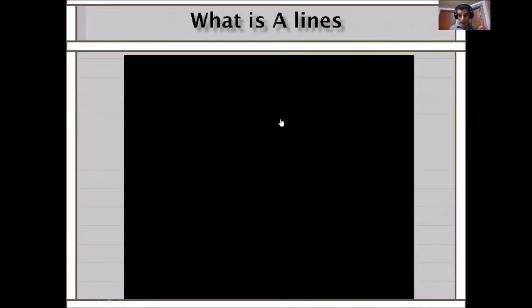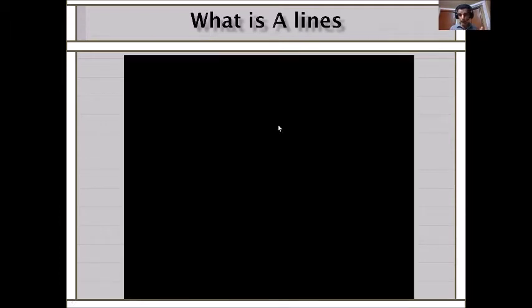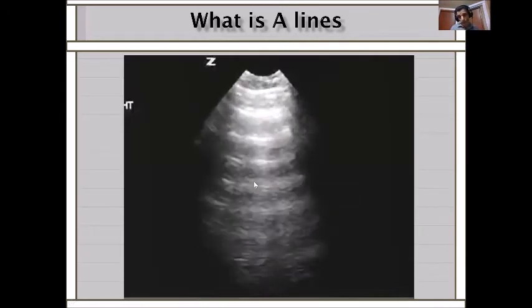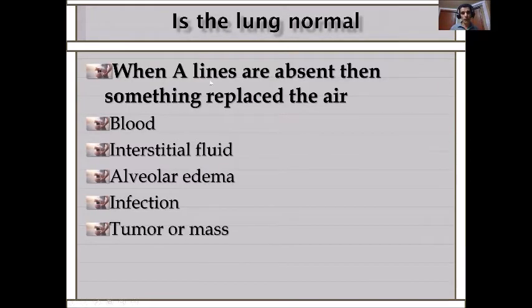So again, A lines. A lines are transverse lines. It's a mirror image of the pleura. When A lines are present, it means there's air. When their number is okay, that's normal. But when their number is excessive, that means there is more air. When there is more air inside the lung, which situation is that? Pneumothorax. So if you have more A lines, you have a pneumothorax. Are A lines clear? Yes. Okay. So when A lines are absent, then something has replaced the air. It's either blood or fluid, or edema, or infection, or tumor, or mass.